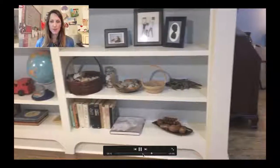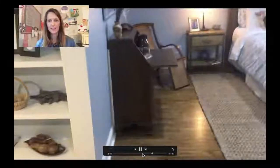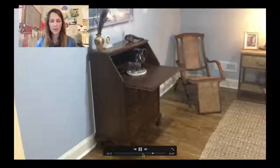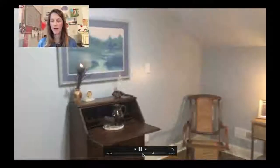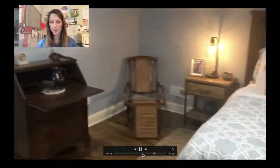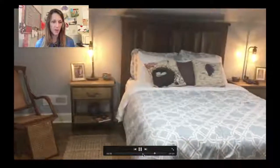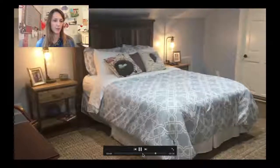Memorabilia from their trips, shells, pictures of her kids. Again, I wanted to point out also all the different wood in this room. I love different types of wood. I'm not a matchy-matchy person. I am very into eclectic design. So although the side tables and the dresser, all three are the same, you see you've got the chair, the secretary, the headboard, everything else is very different, and it gives a really good feel to the room.